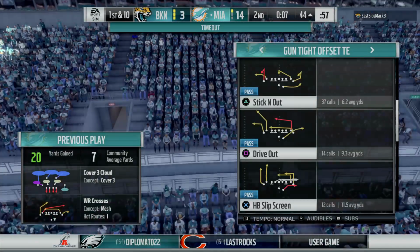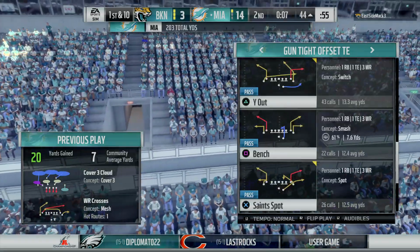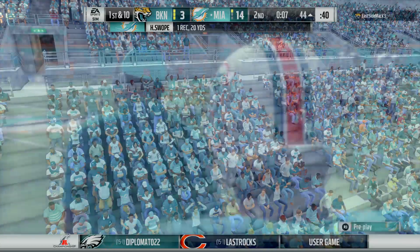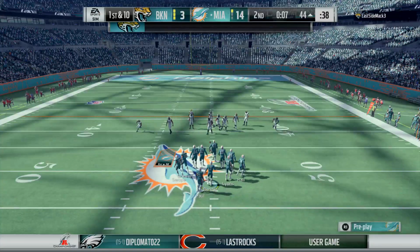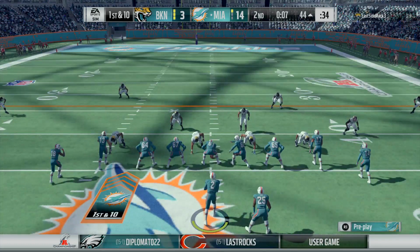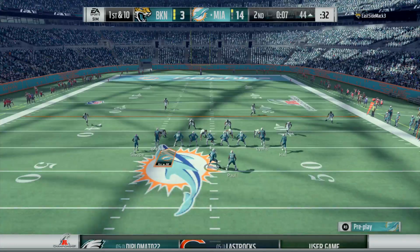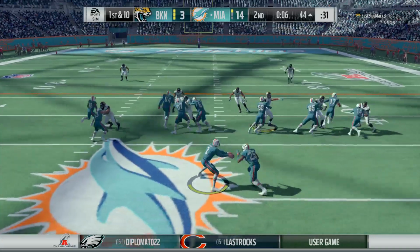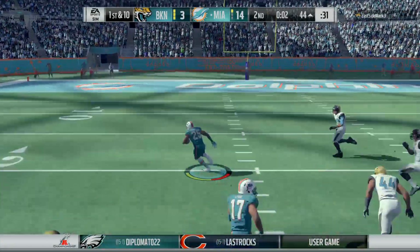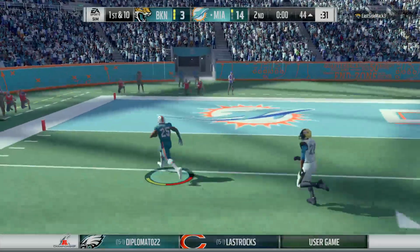Now a timeout taken. Perhaps a chance for one more quick play and then another timeout if they hurry. We'll see. And now a first down following that long gain. They'll run it now out of the gun. And an alley to run. Oh, he breaks a tackle, and he's got an alley.